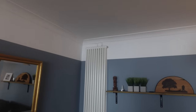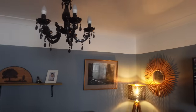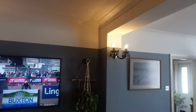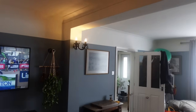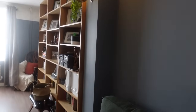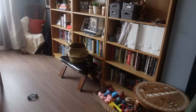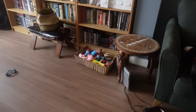And the gold mirror was from an auction house. I think I paid £3 for it. Might have been £2, but don't quote me on it. Bargain of the century. Again, it is the London Marathon today, so that is still on the telly. The colour of this room, if you are interested, is Denim Drift by Dulux. It was colour of the year a few years ago, so whatever year that was is the year that I bought it and painted the room, because I just thought it was the most stunning, cozy, dark, moody colour.